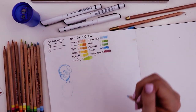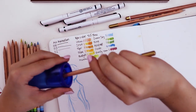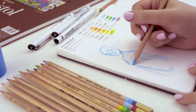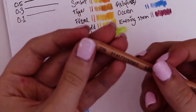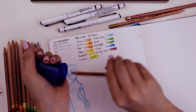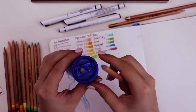I kind of want to get to know the art supply. Mermaid-like. Try out the sharpener. I usually can tell right off the bat whether it's a good or a bad sharpener. With me, sharpeners either work or they don't. Yeah. That's not good. Really put the sharpener to the test. I don't know if these pencils are a different shape than this sharpener. Doesn't feel like it fits properly. Okay, I take it back. This is a bad sharpener.